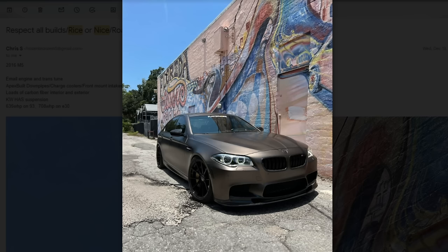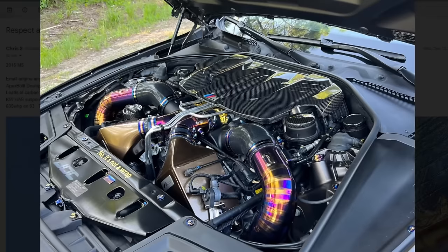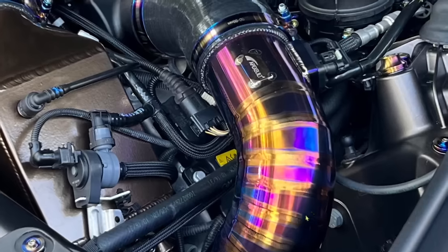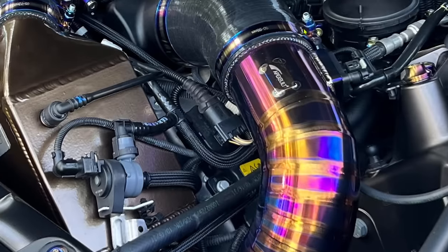2016 BMW M5. Looks like it's wrapped in some dookie brown. Ooh, we got some titanium underneath the hood. Some really pretty titanium as well. Damn, that is really pretty. Apparently, it's from Apex Built. Even their T-bolt clamps, I don't know if they're titanium or if they're just burned or painted to look like that. But, I mean, that looks like titanium.